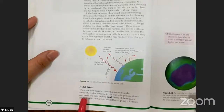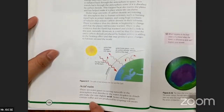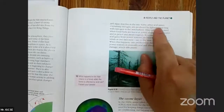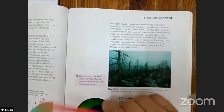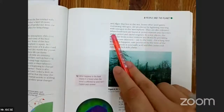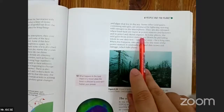Now the rain. There are some gases occurring naturally in the atmosphere that dissolve in the water drops in cloud and make the rain slightly acid. Some of these gases contain sulfur. The main one is sulfur dioxide, which is produced by erupting volcanoes and algae that live in the sea. Some other acid gases, such as nitrogen oxide, are produced by lightning reacting with oxygen in the atmosphere. They are also released when fossil fuels are burned in power stations and factories and in petrol and diesel engines in cars and vehicles.